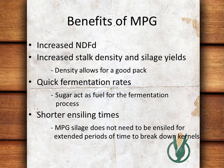Some of the other benefits of our MPG hybrids are the increased fiber digestibility, increased density in the stalk, high sugars, and floury grain. Density in the stalk is very valuable to quality silage production. Dense stalks pack firm, add yield, and possess valuable sugars that lead to rapid fermentation and reduced nutrient loss.